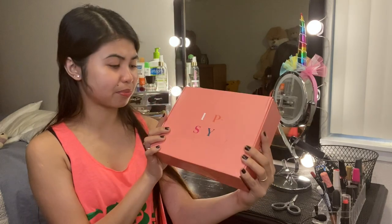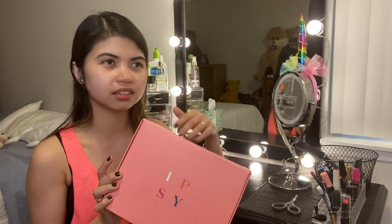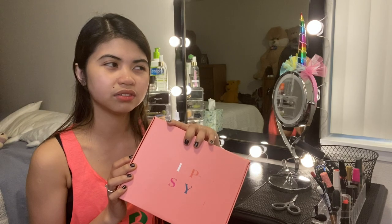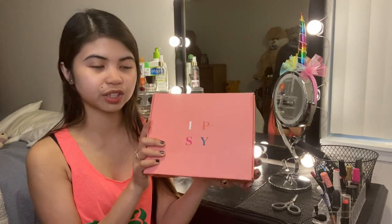It's so cute, pink box. So this is Ipsy, and it's like a subscription. You have to pay, I think, $26 something per month, and you get a surprise. So I don't really know what's inside. They will just ask you random questions. What do you use for your face, for your skincare, your makeup, hair products? I'm not sure. But you will answer what brands you prefer. Then you'll get a surprise package here.